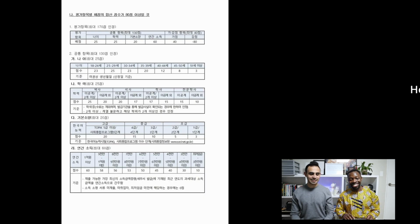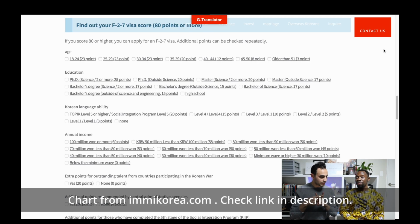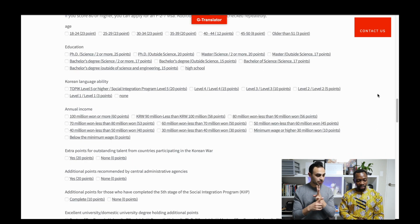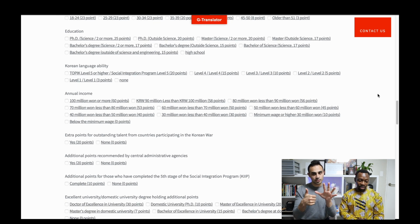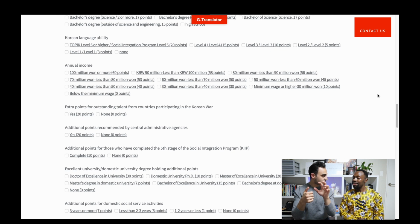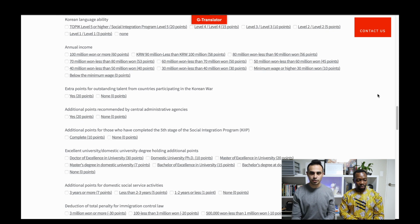We've been talking about 80 points, 80 points, 80 points. So I want to show you what 80 points means. We'll get to see the point chart. This is the point chart for the visa. There are about 4 categories for this point chart. First one is age, education, Korean language ability, annual income, and then you have extra points that you can get, and deductions. So you will sum the first 5 and subtract the points from the last category, and you will see how much you get out of 170.